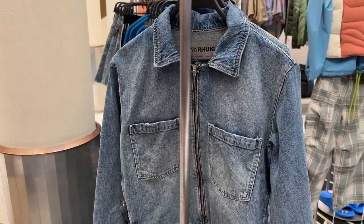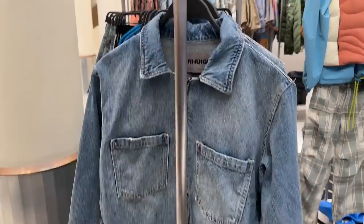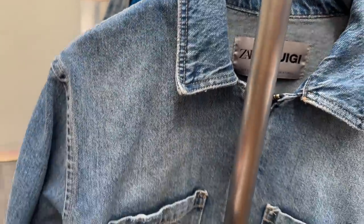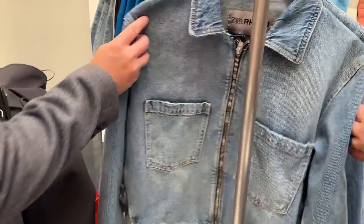Ito guys, yung gusto kong jacket. Actually, for men siya. Parang collab siya daddy, oh. Zara Ruigi. Pero, yeah, I like it. Large na nga to eh. Ang liit, di ba? Oo.